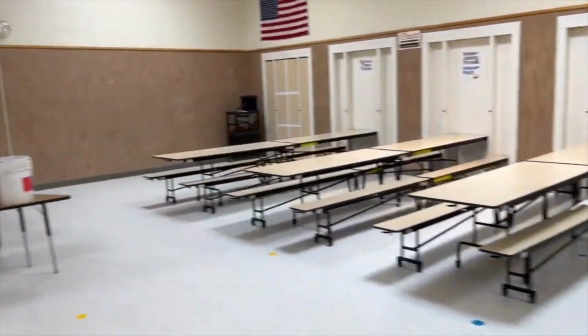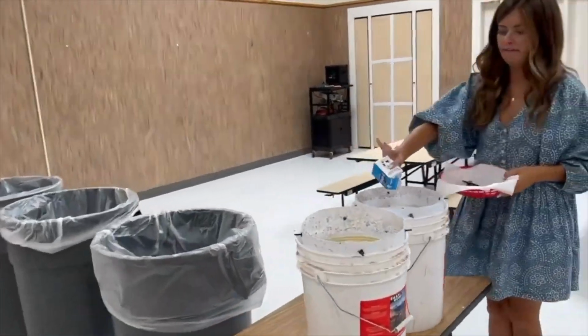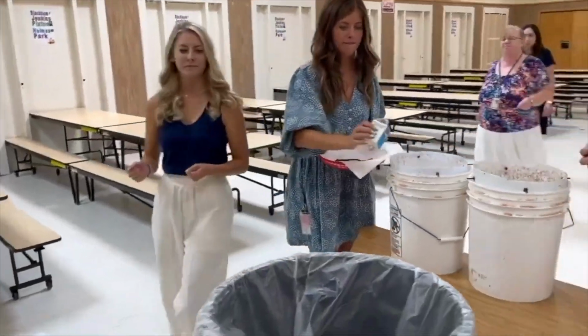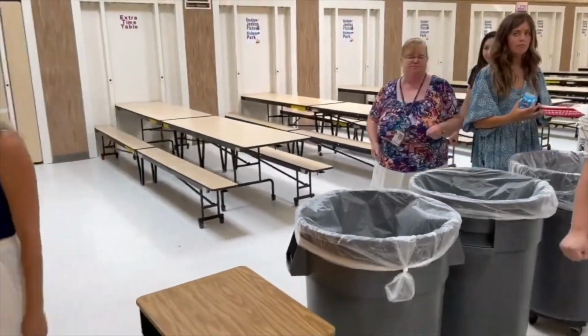Once you are dismissed, please clean up all of your things and walk to the back containers. These containers are for you to dump any liquids in. Be sure to keep them low to prevent splashing and making a mess. Throw items in the garbage can and then head out to recess.